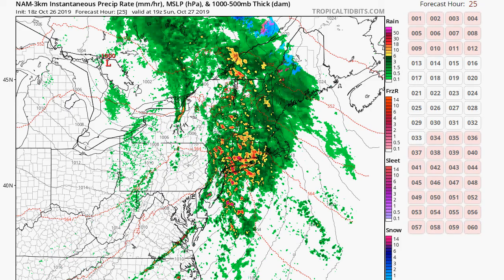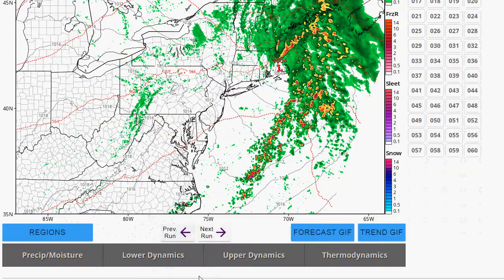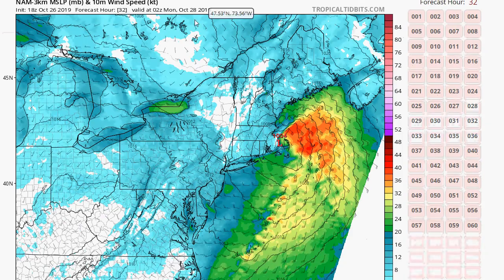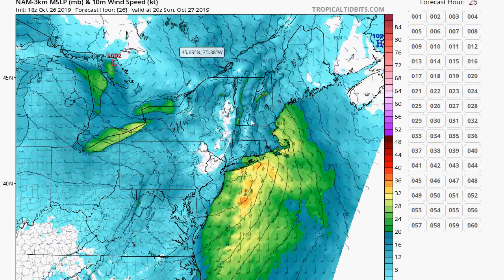You can see the purples there. So expect really heavy downpours. You're not going to want to be outside. And the other issue is the wind. If we look at the wind, you will see that we're going to be dealing with some high winds too. You can see the high winds mainly over the ocean, over the waters. Over the waters you could see winds up to 40 miles an hour, and that strong south wind could cause some coastal flooding.